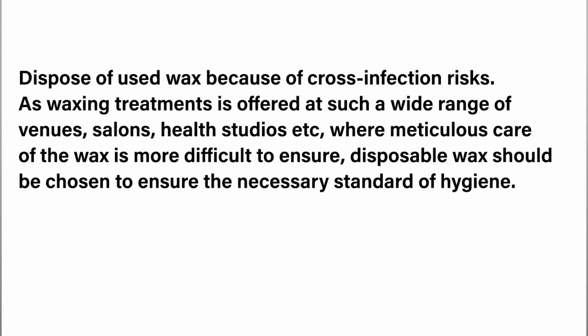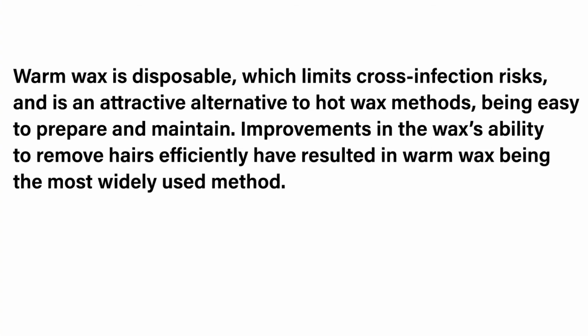As waxing treatment is offered at such a wide range of venues, salons, health studios, etc., where meticulous care of the wax is more difficult to ensure, disposable wax should be chosen to ensure the necessary standard of hygiene. Warm wax is disposable, which limits cross-infection risk and is an attractive alternative to hot wax methods, being easy to prepare and maintain. Improvements in waxability to remove hairs efficiently have resulted in warm wax being the most widely used method.